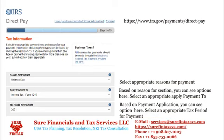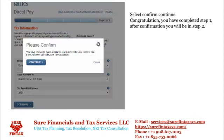You can see options here. Select an appropriate apply payment to based on payment application. You can see option here. Select an appropriate tax period for payment. Select continue for next step. Select confirm continue. Congratulations, you have completed step 1.